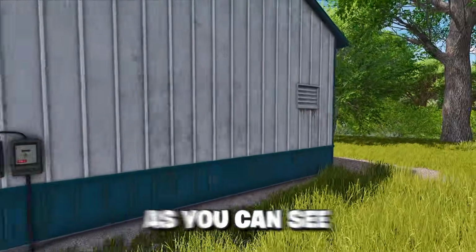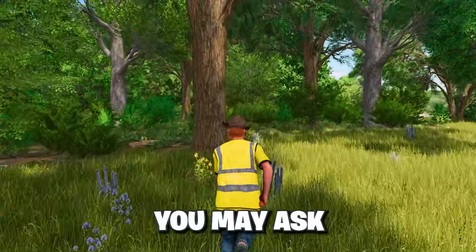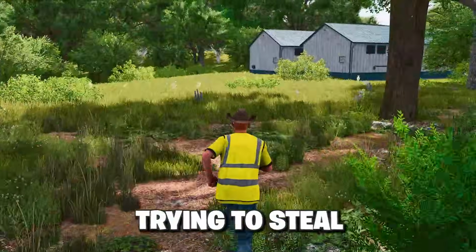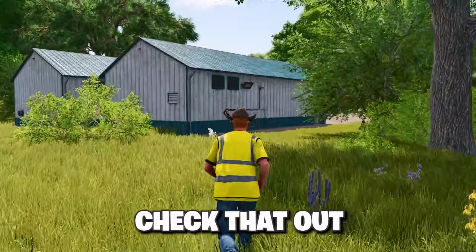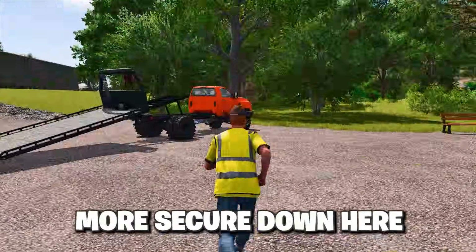And the reason we did that, as you can see, let me show you, that camera faces back here. Now, where does this lead to, you may ask? It leads down onto the river and the pond. So we might have some people showing up by boat trying to steal the repos back. But ha, check that out. We got them caught on camera, and then they won't be able to. So works out pretty good. A little bit more secure down here.